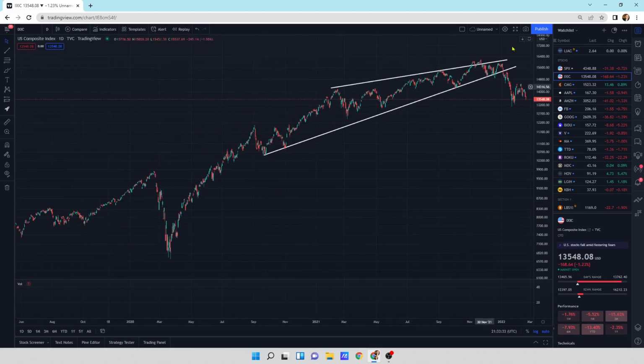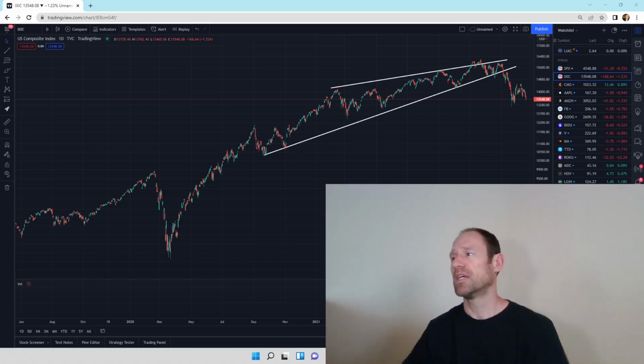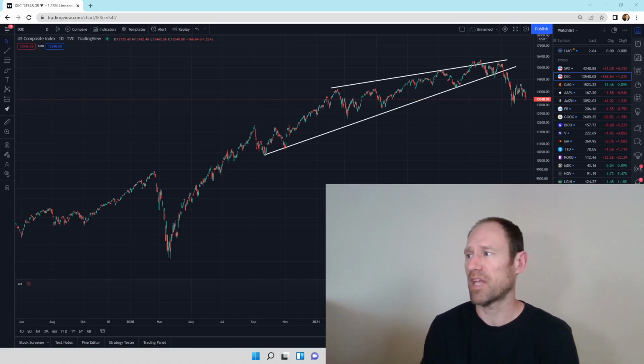These charts do not look stellar for the NASDAQ and the S&P 500. They look pretty poor. And if we head lower, the possibility is there that uranium goes with it. Now, it's a possibility. It doesn't mean that it's 100%.